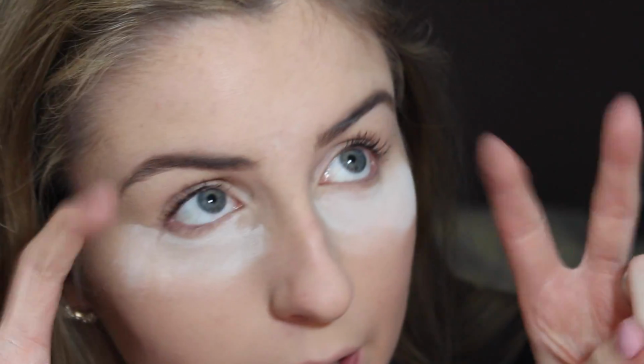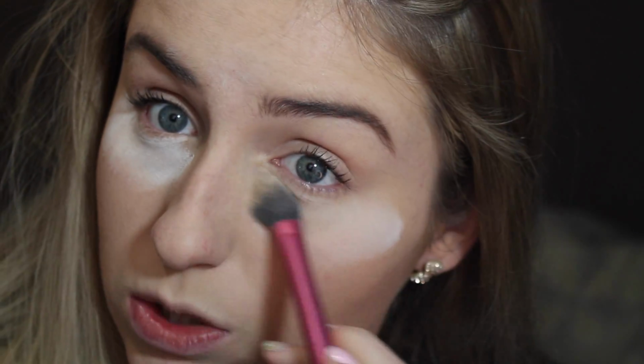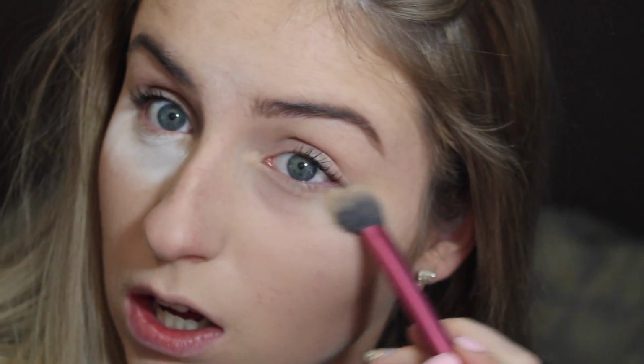Now, people say you should let your highlight bake for like 10 minutes, 5 minutes, I mean, not 10 minutes. Usually I don't ever let it sit for that long because I don't have the patience. So I just take this Real Techniques setting brush and wipe it in a downward motion. As you can see, it does a really nice job of brightening up your under eye or wherever you put it. Gives you a nice little highlight there.